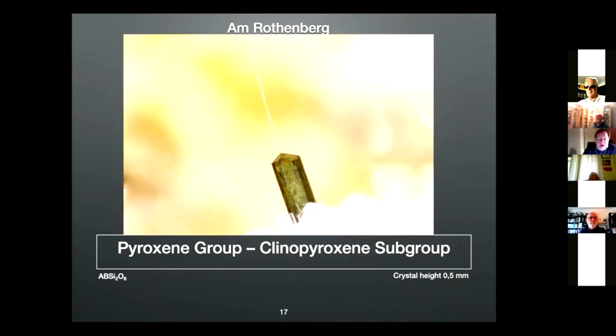This is a neat one, I think. It's a single pyroxene crystal, which is just about 0.5 millimeter, even less, I think. And it has some sort of an antenna, but I don't know what it is. It is probably amphibole, that would be plausible, but well, you just can't tell. But it's a nice picture, I think. It's a nice find.